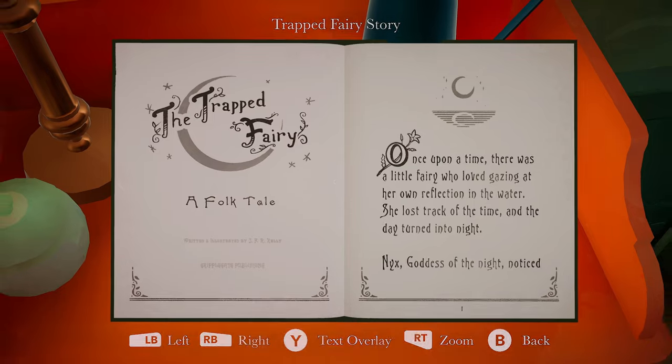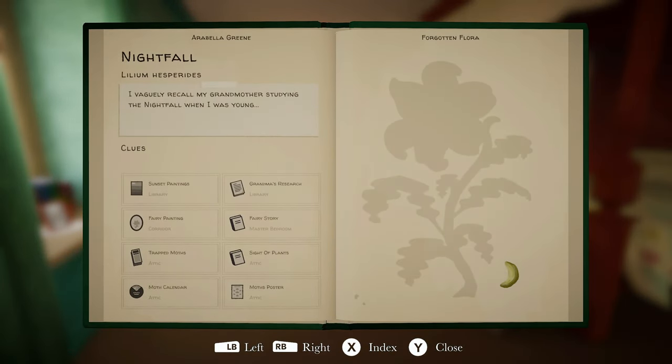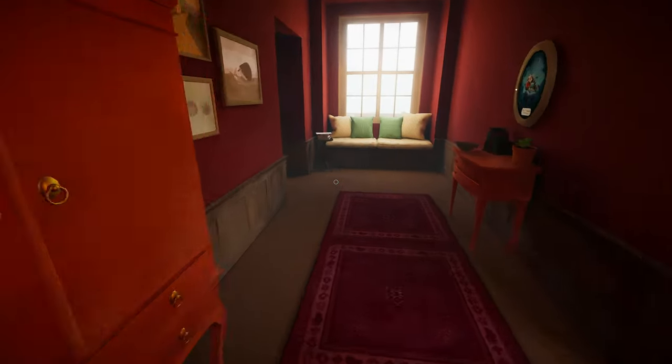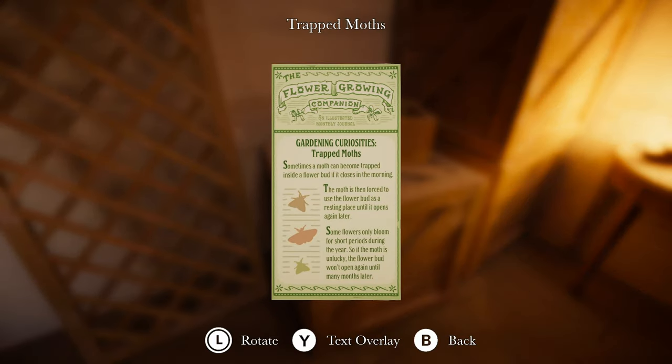But when the sun comes up. Okay, what other ones do we have? Trapped moth, sight of plants. Let's go look at the moth thing. How's the moth thing tie into it? I think we need to change the light on that camera up top.